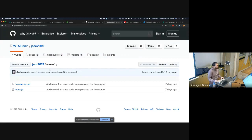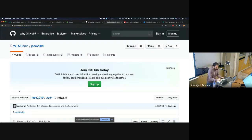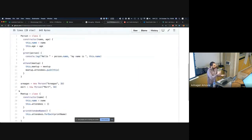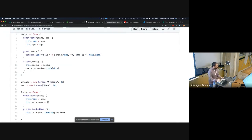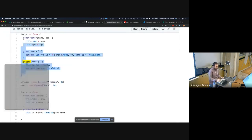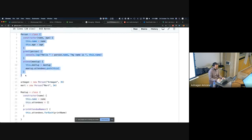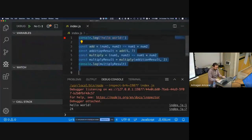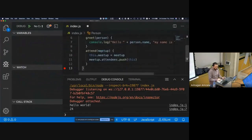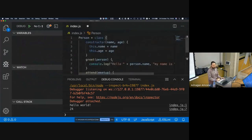Arman has posted all of his code onto GitHub last week, and please click on the index.js there. Maybe you already have it from last week. You can just open the same file. I'm going to copy the person class here. I'm just going to select it and copy it. And then I'll go back to my Visual Studio Code. I'm just going to delete everything that I wrote. I'm going to paste it. I just pasted the person class.